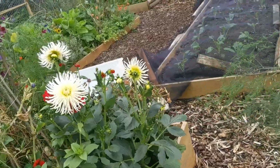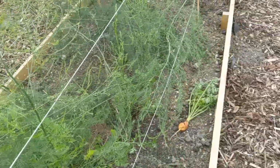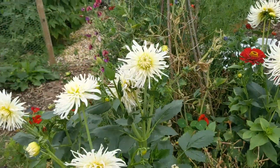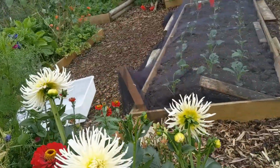So this is one of the beds. They're not very deep, so they won't disturb the asparagus roots. And lovely dahlia, again, we'll be harvesting some of that for the table.